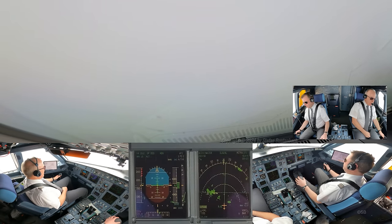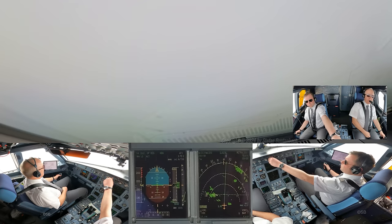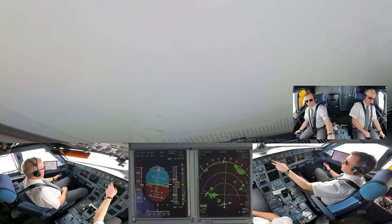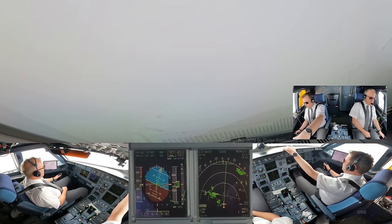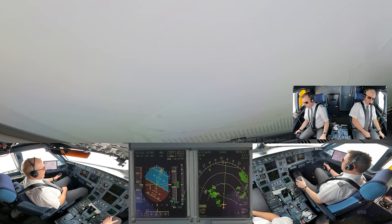Okay, so what about the turn? She's coming with 260 any moment, I think. Yeah, and then 1,000 almost. Eurowings 16 Hotel Tango, turn left heading 260, cleared ILS approach, runway 23 left. Left turn heading 260 and cleared ILS approach, runway 23 left. So, catch localizer, autopilot 1 and 2, localizer blue, glide slope blue. Yes. Check.